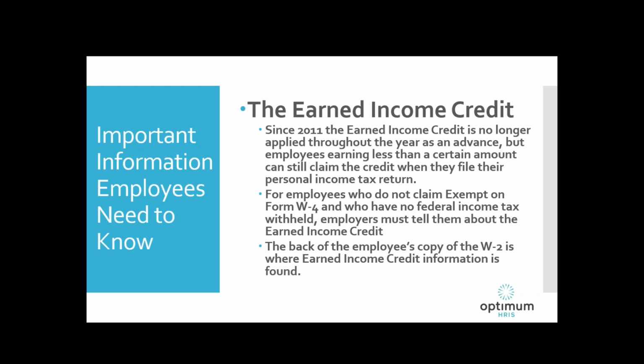The Earned Income Credit is explained on the back side of Form W-2. Now, while employees can no longer claim the Earned Income Credit and get an advanced credit with each pay period during the year, they can still claim the credit on their personal return at the end of the year if they qualify.